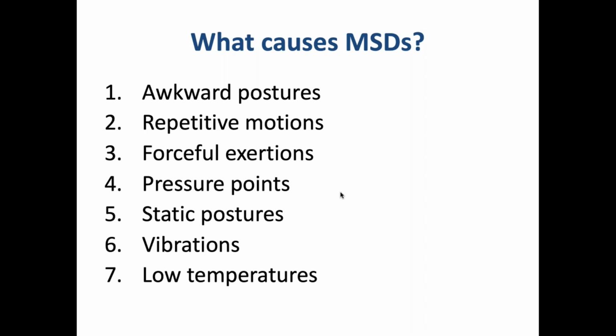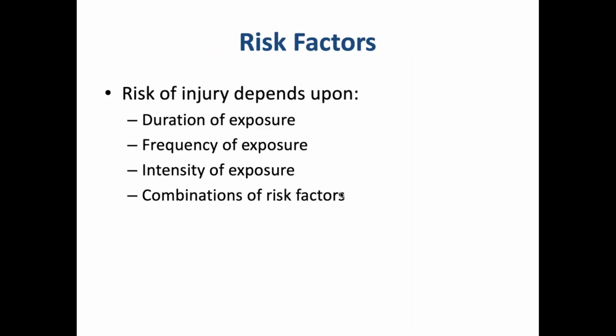One of the mechanisms that an employer can use to protect a worker is to not have them do the same activity quite as much. In other words, give them a selection of different activities to do rather than the same activity all the time.